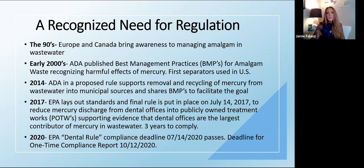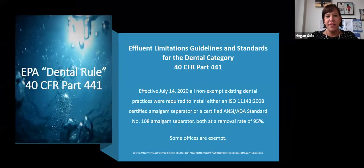So we know that July 14th of 2020 was the deadline for the rule 3 years prior, but another deadline was set forth within the rule, but only as it pertains to submission of a one-time compliance report. And that report was due no later than October 12th of this year. We'll get into the details of that report, where to submit it, and how it relates to your record keeping a little bit later. So what exactly is the dental rule?